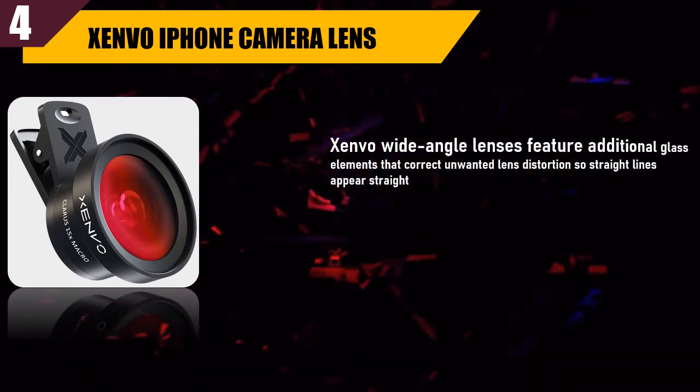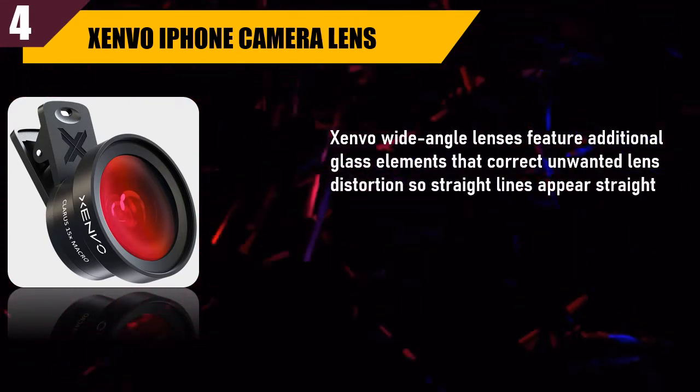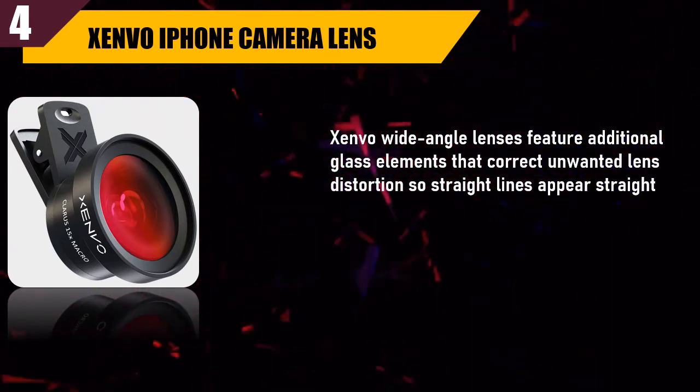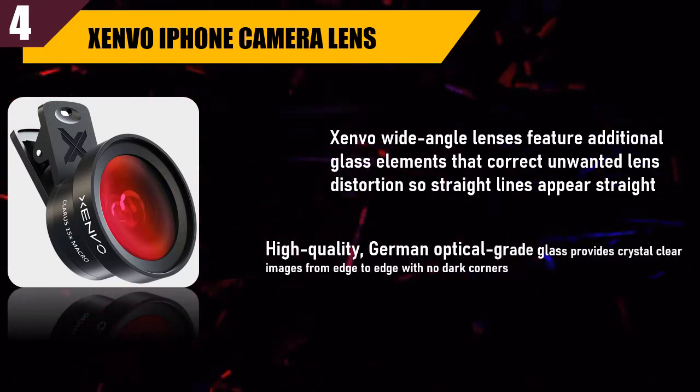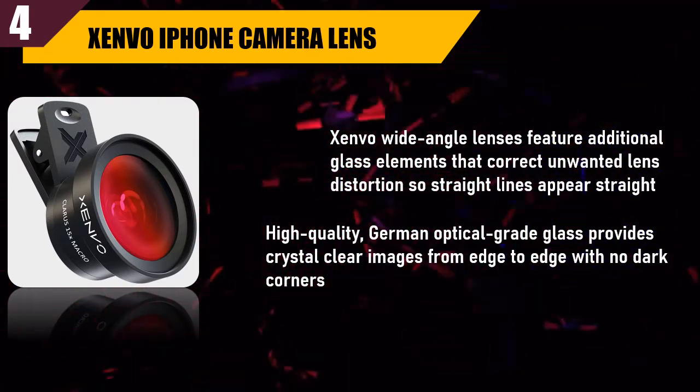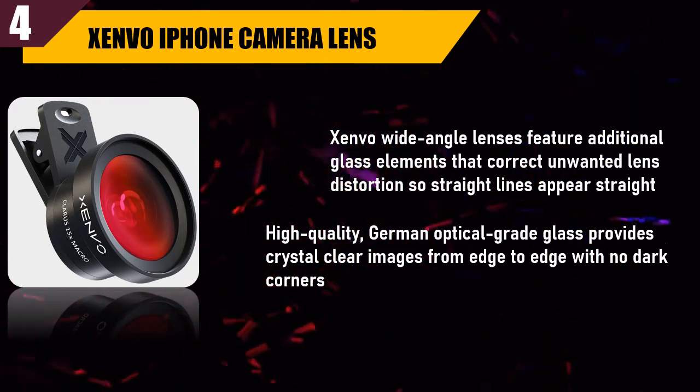Zenvo wide-angle lenses feature additional glass elements that correct unwanted lens distortion, so straight lines appear straight. High-quality, German optical-grade glass provides crystal-clear images, from edge to edge with no dark corners.